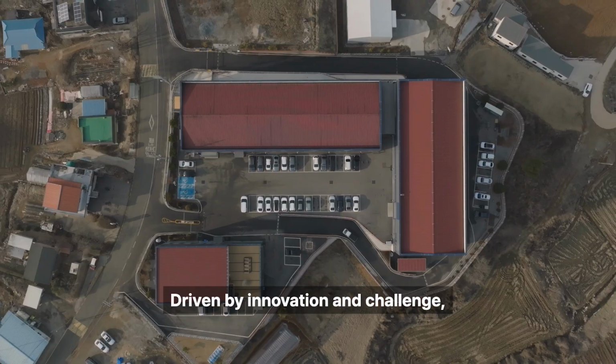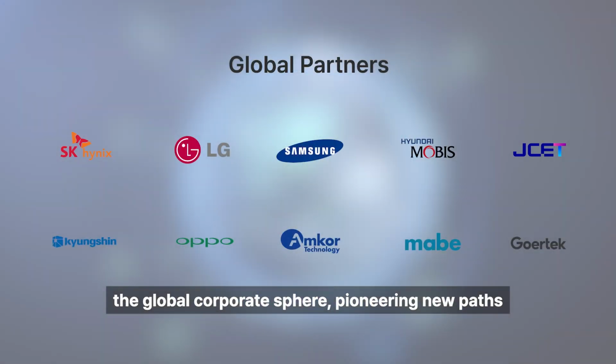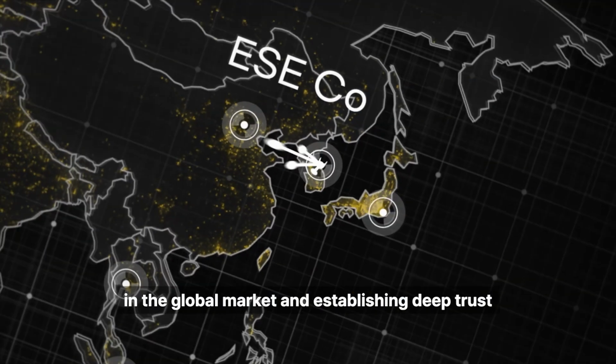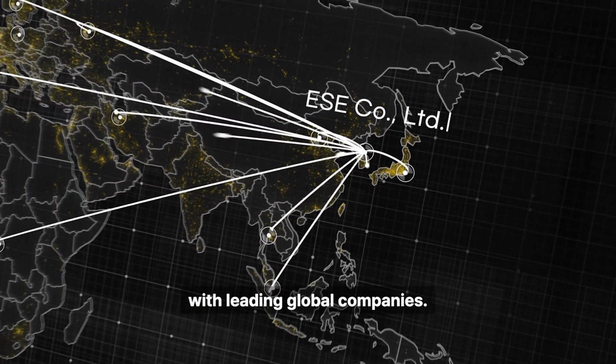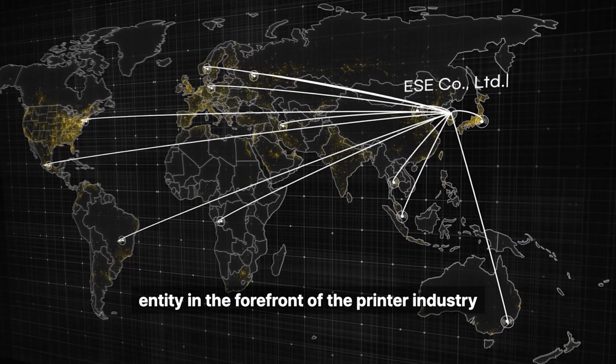Driven by innovation and challenge, we have made a significant leap into the global corporate sphere, pioneering new paths in the global market and establishing deep trust with leading global companies. Presently, we are advancing as a world-class entity in the forefront of the screen printer industry for cutting-edge sectors.